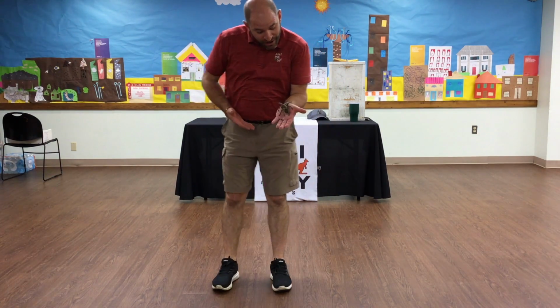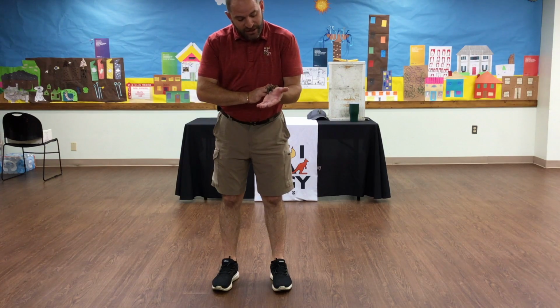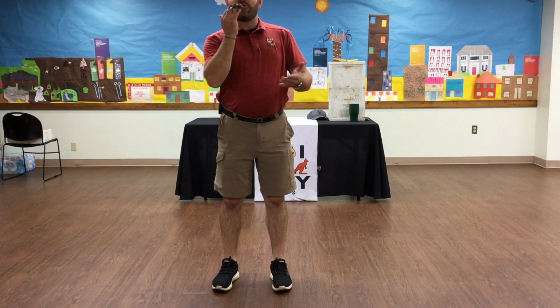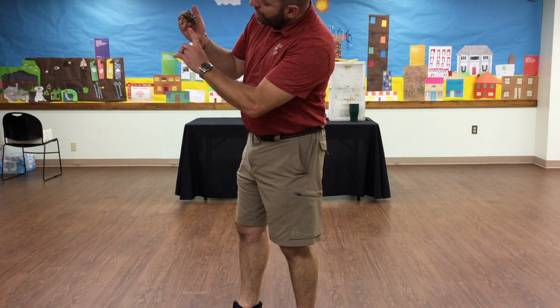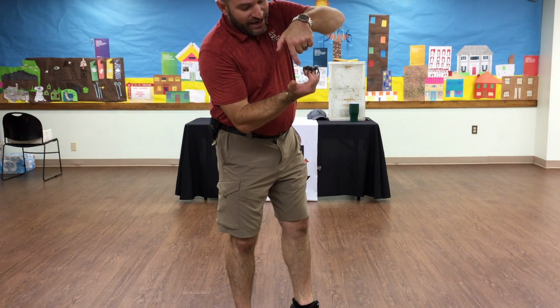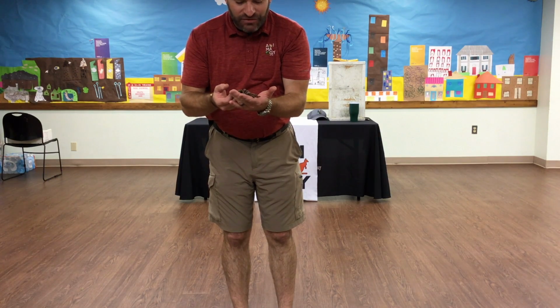Now the cool thing about our tarantula here is, when we look at them, you have to understand arachnids are not always going to have the 8 legs for walking around. And not everything that is an arachnid is a spider. So if we start counting back here with her legs, it's 1, 2, 3, 4, 5, 6, 7, 8, 9, 10. And that's the most unique thing about our tarantulas here.